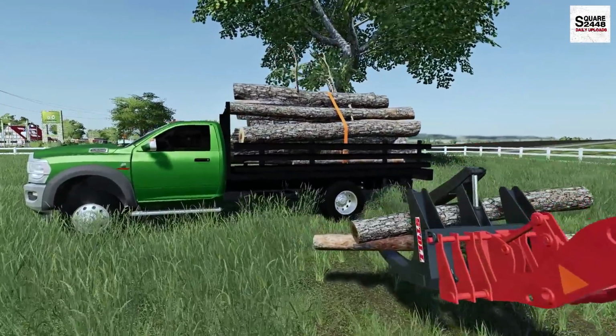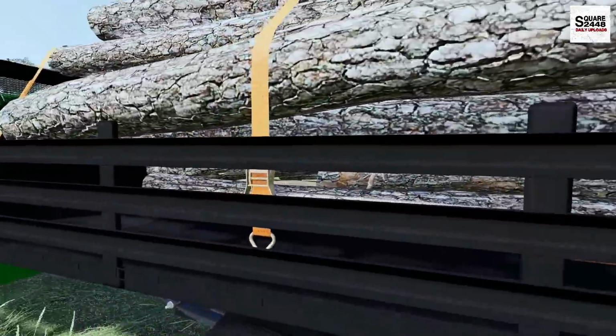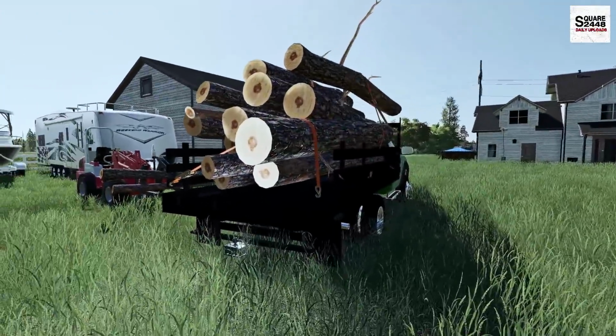Alright, there we have it. The Cummins is all loaded up here. We are definitely maxing out the towing and payload capacity of this truck. As you guys can see, we have a whole lot of wood in the back, and I think we'll save all of this for firewood.